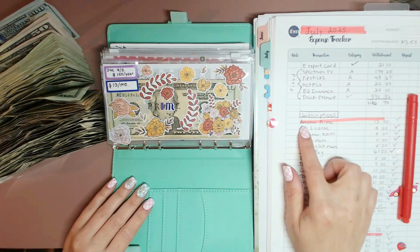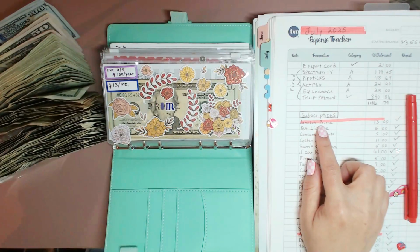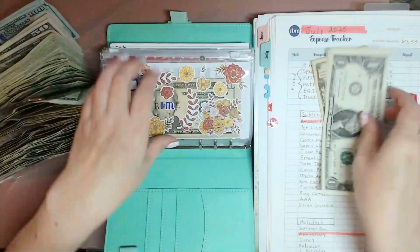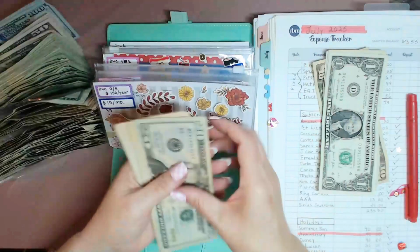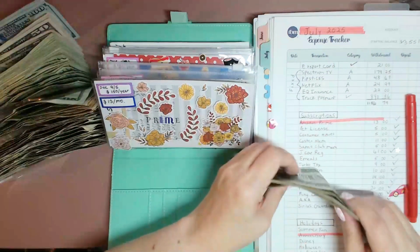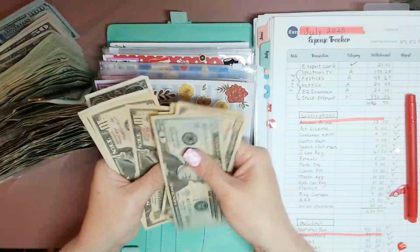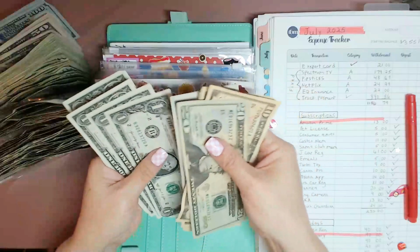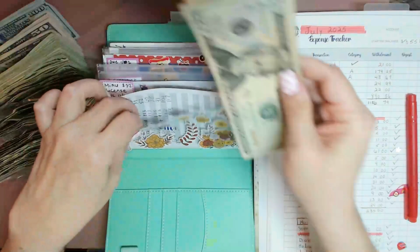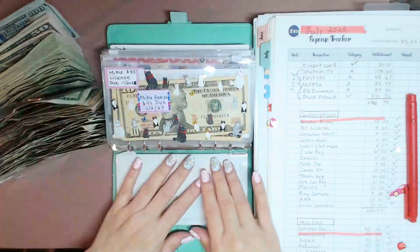So the first envelope that's going to get some money is my Amazon Prime subscription. That is going to get $13. So let's see, 10, 11, 12, and 13. Let's go ahead and add that in. All right, so now Amazon Prime has $130, and that is due in September. I need $150, so that one is almost fully funded.